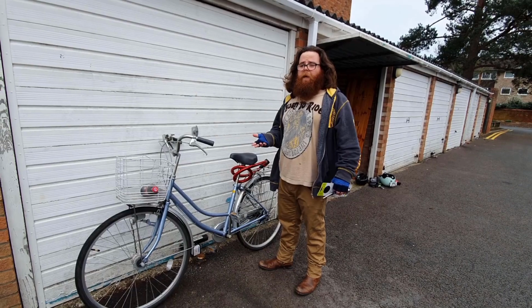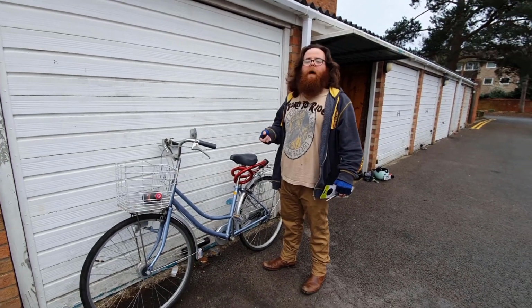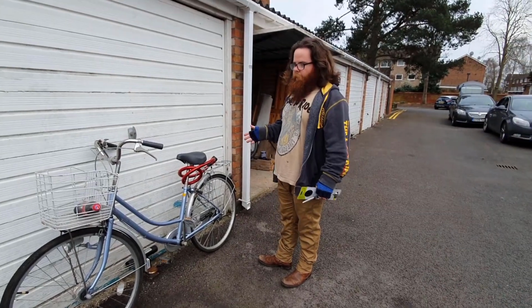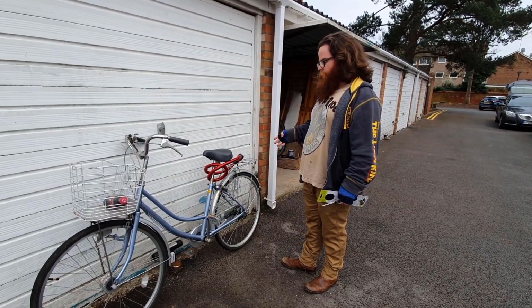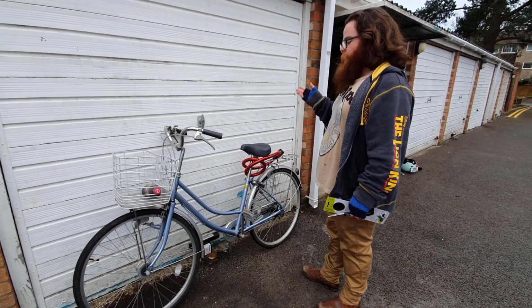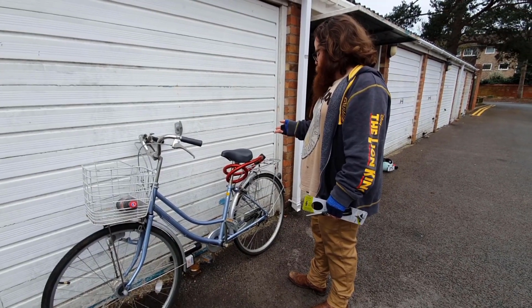He bought it from a guy whose parents lived in Japan and brought this back with them when they came back over. And it's really, really cool. I love little unique historical artifacts like this. It's really, really comfortable. It's really, really fun to ride. It's only got 3 speeds, but it is really, really good fun.